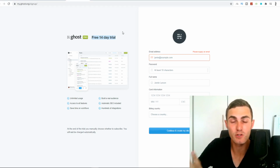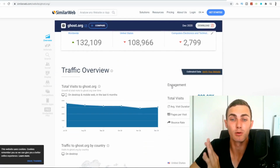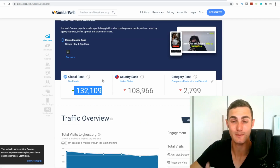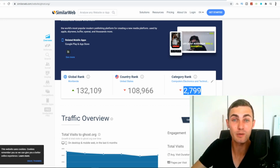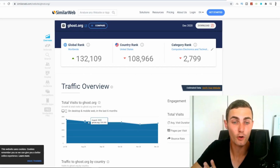I myself have used the 14-day trial as well. But just to quickly show you more details on this website, I quickly ran a background check on it and it is blowing up right now. It is currently the 132,000th biggest website in the world, so it's not oversaturated, but it's also not undersaturated. It hits that sweet spot. Also, it's currently nearly the 2,800th biggest website in its category. It is currently getting over 302,000 views and visits every single month, which is a lot of traffic.